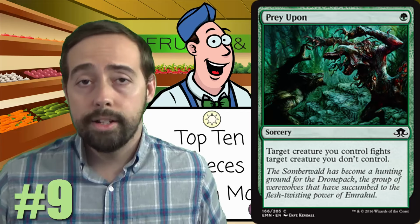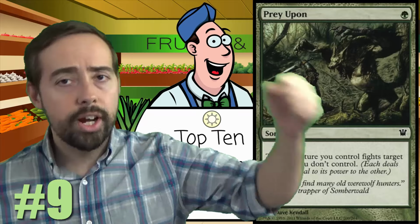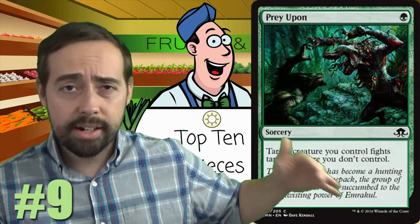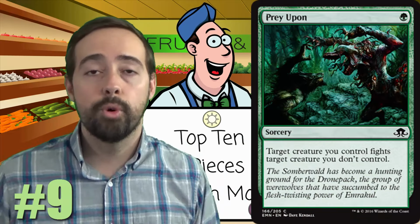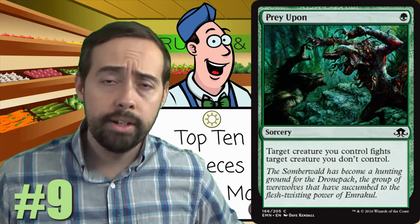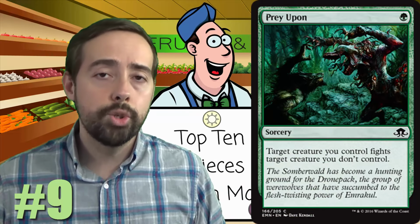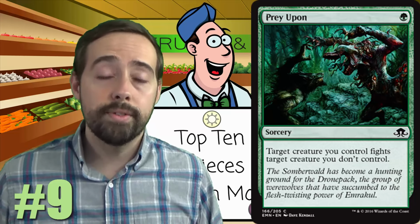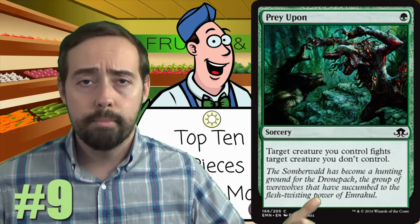Up next at number 9 is Prey Upon. Prey Upon is a great callback to the original version of Prey Upon. The original version was a soldier fighting a giant werewolf, and this one in Eldritch Moon is basically the exact same scene, except it's a giant Eldrazi werewolf fighting a much more normal-sized regular werewolf. Maybe that means the werewolf actually killed the human in the first Prey Upon, and now it's trying to live against the Eldrazi werewolf. Who knows? But I do really enjoy callbacks in Magic art, especially if they're done by the same artists. So yeah, cool little callback. I'm always a fan of that. So number 9, Prey Upon.